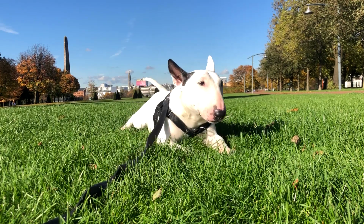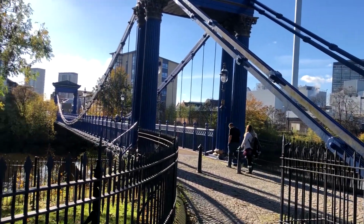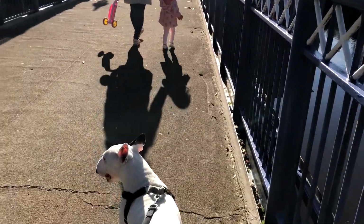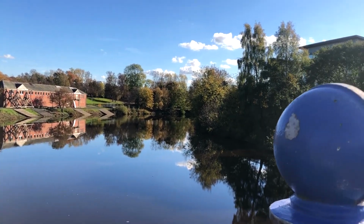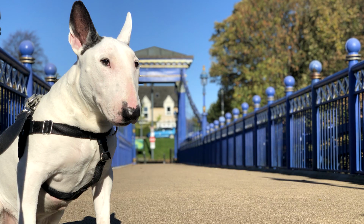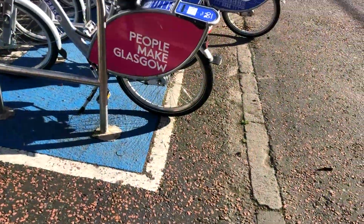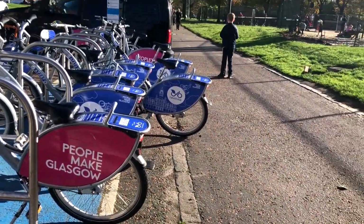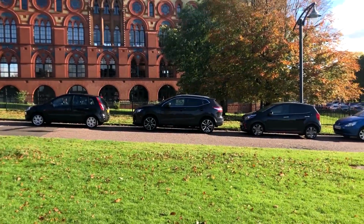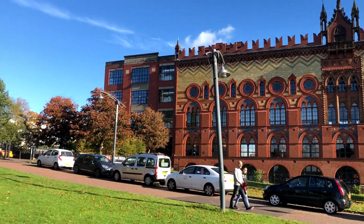We found a pretty cool view over here of the city, and we also found an amazing blue bridge which overlooks the River Clyde, the second longest river in Scotland. The park was huge, and we spent more than an hour or so just walking around, and we simply found the Templeton Building to help us get back to where we started. This time, we took a closer look at this marvelous building.